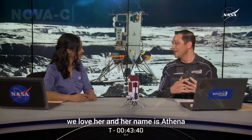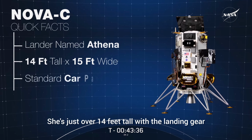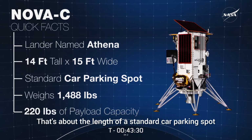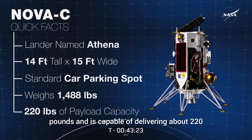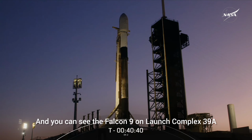Well, first off, we love her, and her name is Athena. Including her solar panels, she's just over 14 feet tall. With the landing gear, she's just shy of 15 feet wide. That's about the length of a standard car parking spot. The lunar lander weighs nearly 1,500 pounds and is capable of delivering about 220 pounds of payload to the lunar surface. And you can see the Falcon 9 on Launch Complex 39A.